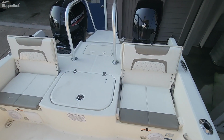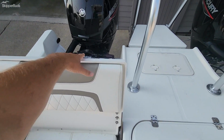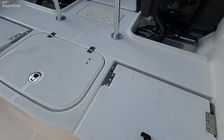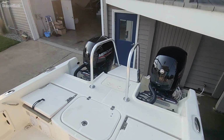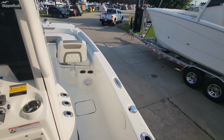Stern, you have a livewell in the center, and then two jump seats that also flip down on both sides for a nice casting platform. A very large area in the back to fish. Self-bailing cockpit.